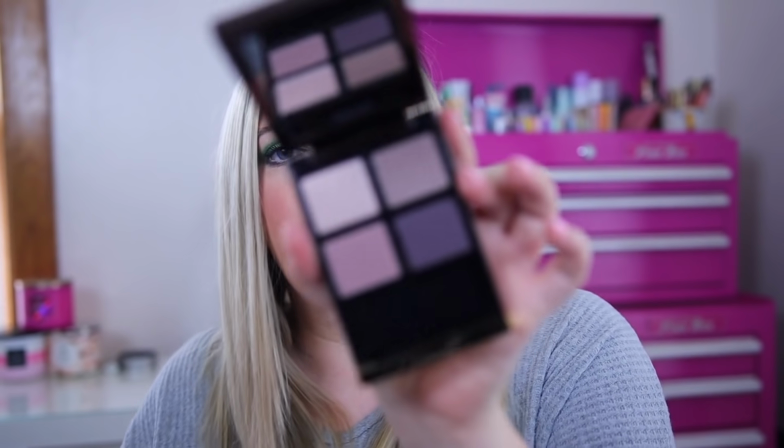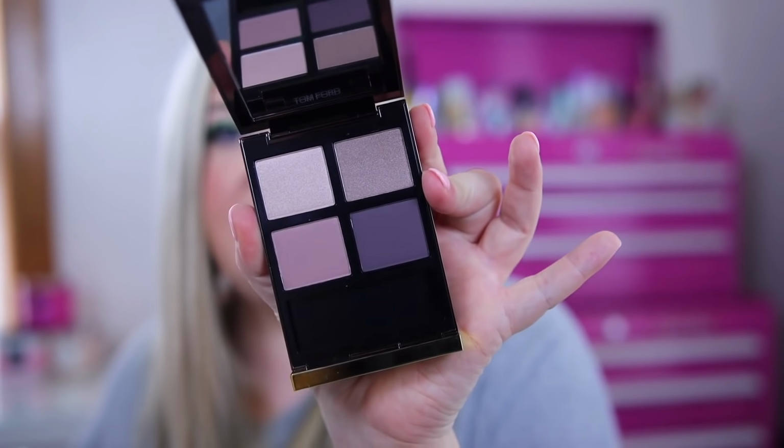This eye palette, usually their eye palettes are $88, and I got this for $35.20. I bought a couple Tom Ford palettes last time I was there, and I really love their quality. Especially for the $35, I think it's beautiful. They really do blend themselves. There's something special about the formula. Now, I have this neutral purple palette, which is so beautiful, called Orchid Haze. So I'll go ahead and swatch this one.